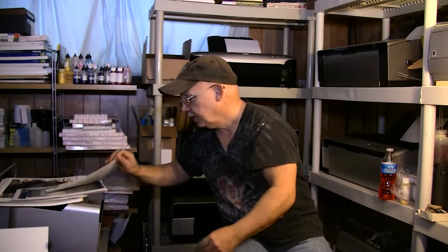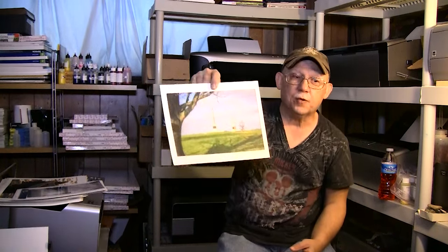Now, does it work only on pigment printers using matte black? Not necessarily. This was done on the Pro 100. And let me see if I can get an angle where you can see this well, right there. And this is in Antietam Battlefield in Western Maryland. And you can see that worked beautifully.